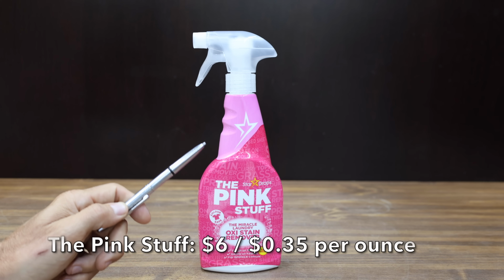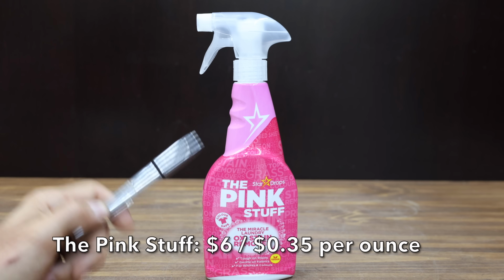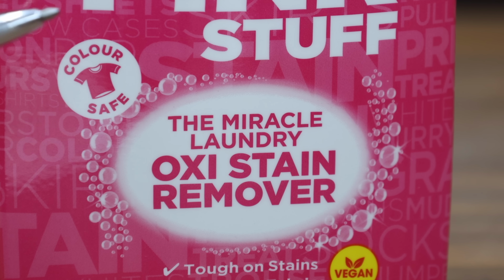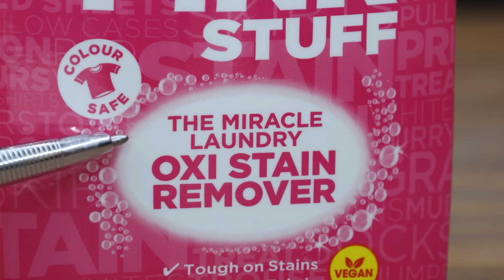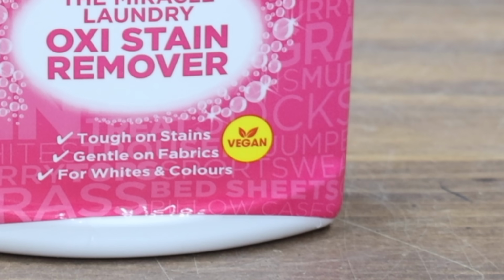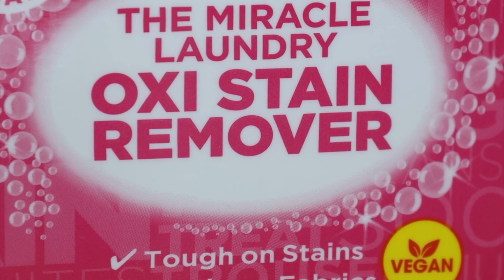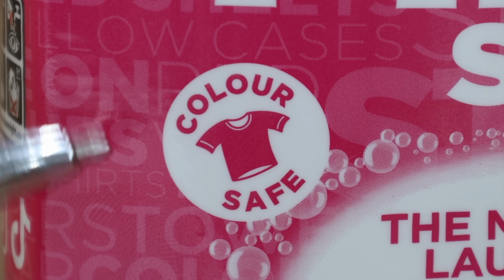At a price of $6 for 17 ounces, or 35 cents per ounce, is the Pink Stuff. If you're looking for a laundry detergent that can perform a miracle, this one claims to be the one. Vegan, what exactly does that mean? I really hope that none of these brands use chicken or cow parts. It includes an oxy stain remover. It claims that it's color safe. We're going to test that.